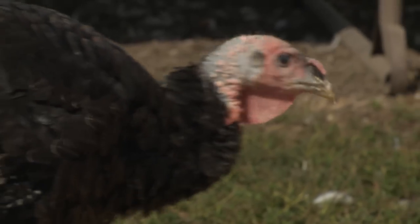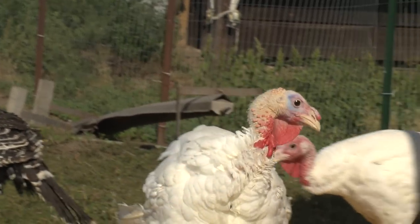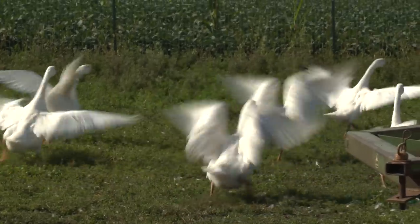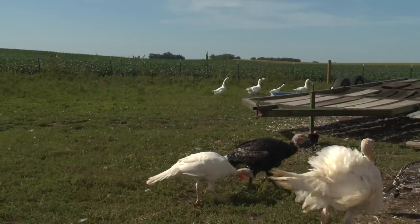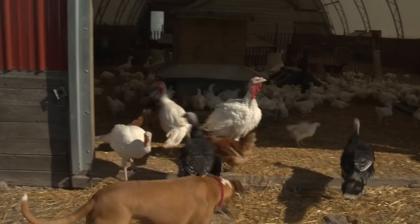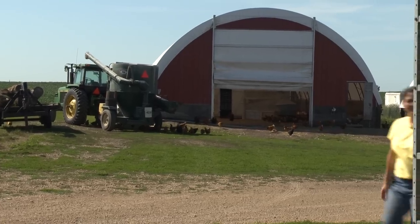Got some turkeys this year, so that's something kind of new to our farm. We have some turkeys and also some geese and ducks. We thought we'd give it a try. They're really getting along well with the chickens. We're trying to have things all kind of work together as a system.